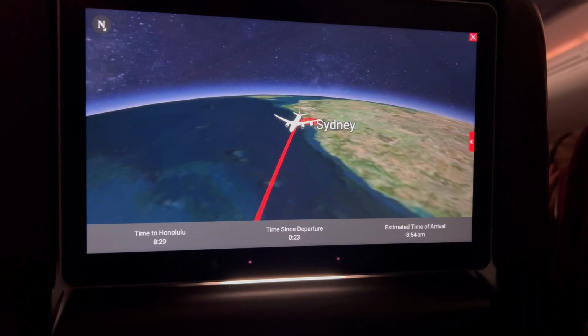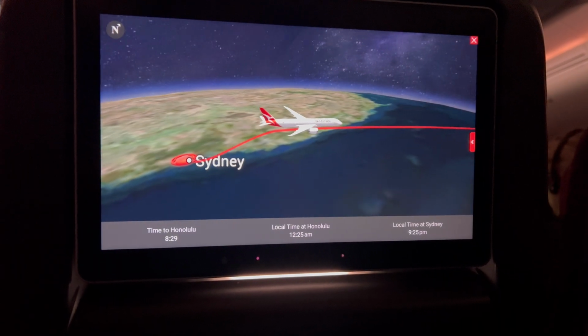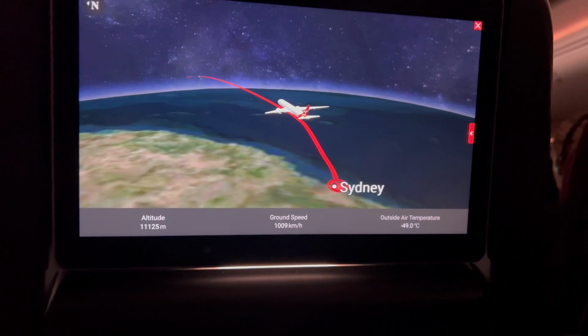Onto the in-flight moving map. It's pretty good, to be honest, quite responsive and quite adjustable. You can pinch to zoom in and out anywhere on the map as well, and it displays plenty of information about the flight route ahead. So overall, no complaints on the flight map.